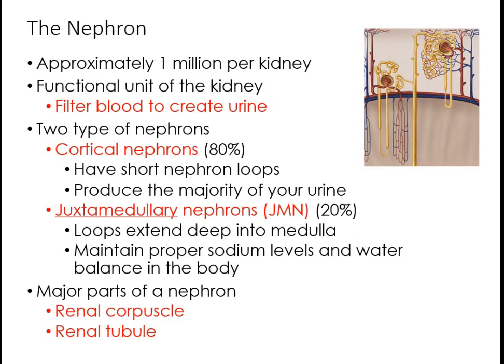They're a functional unit of the kidney. They filter out blood and eventually create urine. Really, the goal is not to just create urine, it's to recycle, recycle, recycle, and anything that we can't recycle will become urine. But if we have too much water, we're going to balance that out too, and push that out.